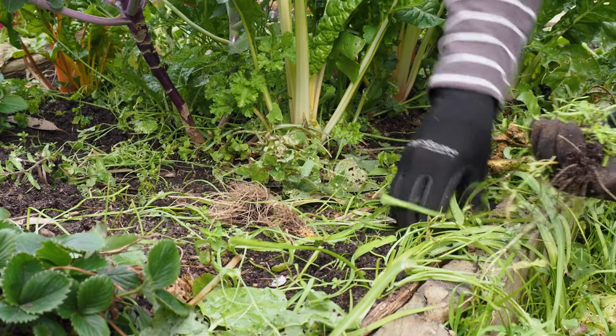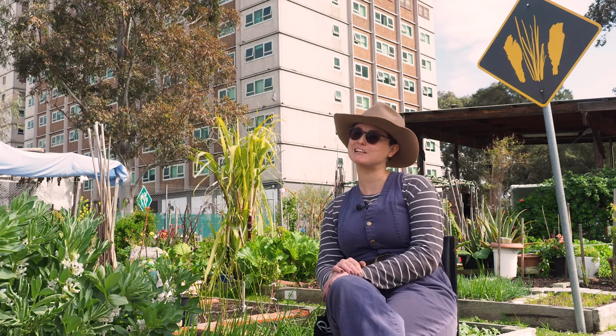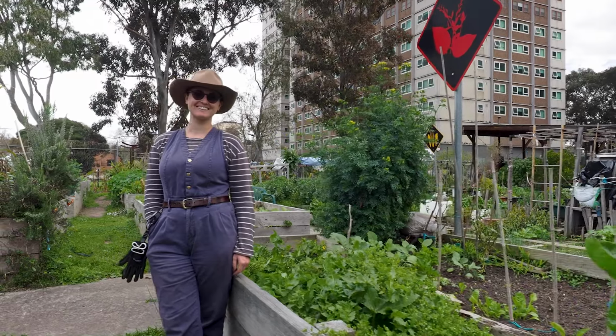The response we've had is so good. Everyone's really excited about the possibility of being able to manage their waste properly. We really hope that we're going to have a lasting impact on this estate.